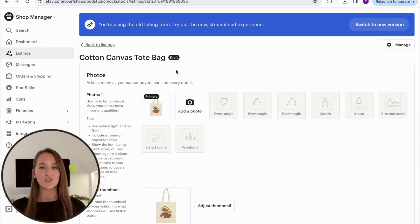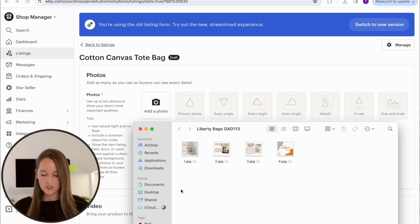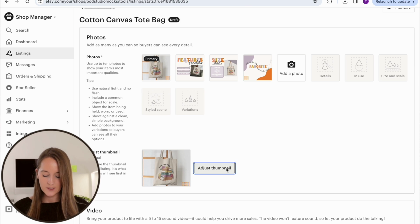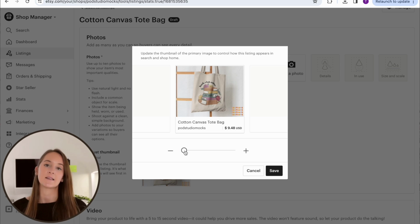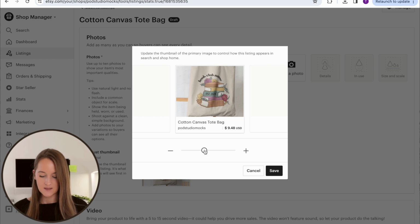Here's the listing brought over to Etsy, and I am going to just delete the mock-up image that came over from Printify. I do not recommend using just the stock mock-up photos that come from the print provider. On Etsy, typically more of those lifestyle type mock-ups just tend to convert better. I am going to go ahead and just drag and drop my listing images that I created in Canva. It's always important to adjust your thumbnail just to showcase your product. A common mistake that I see new sellers make is they zoom way too close to the design. Something like this.